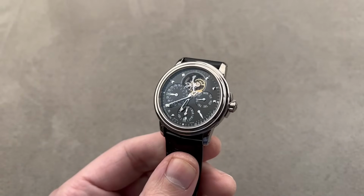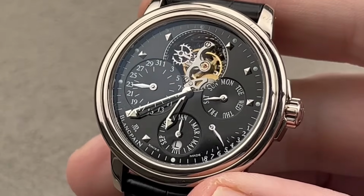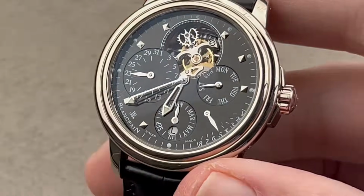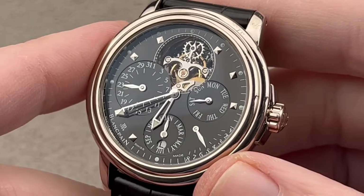Okay, so something a little bit different here. It's sort of a sports watch in as much as it has a screw-down crown, automatic winding, lume, and an 80-meter water resistance. Take a look. It's even fairly well lumed. What is it? It's a watch that came out in the year 2000. It is the Blancpain Tourbillon Perpetual Calendar 8-Day, and it is all of those things.